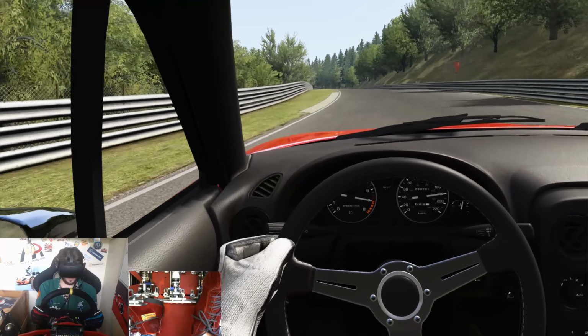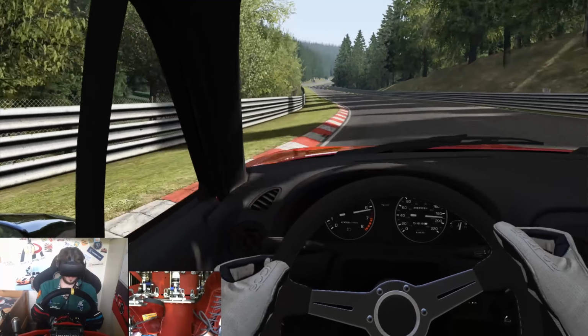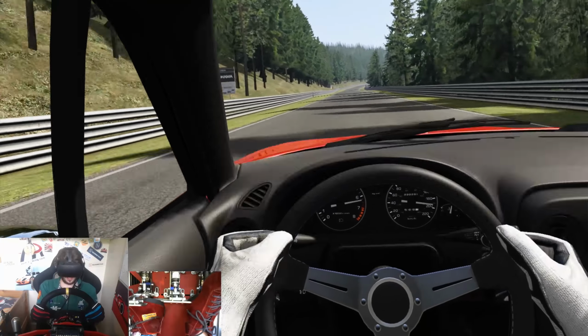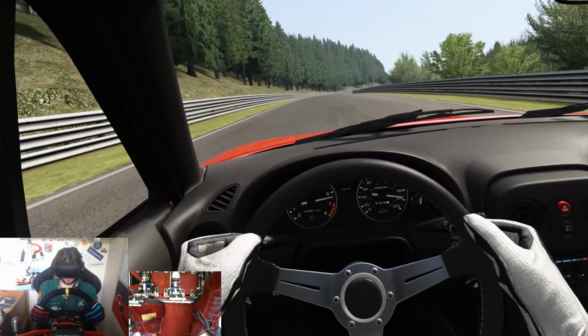Wait till we get to the 7,000 RPM, there it is, and then we down the hill up to 6th. Luckily we're still on boost at this range, so we're still pulling nicely. Should hit about 200 Ks. We will have to go down to fifth gear for this fast left-hander.